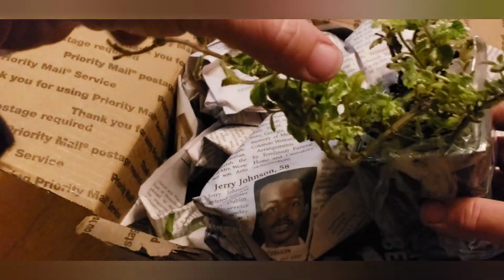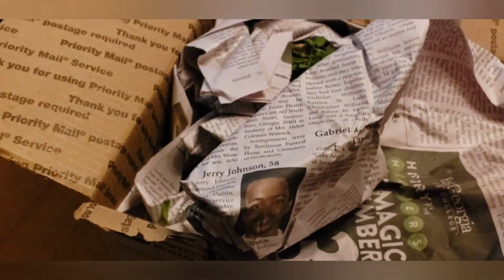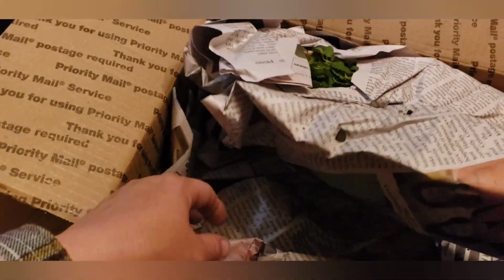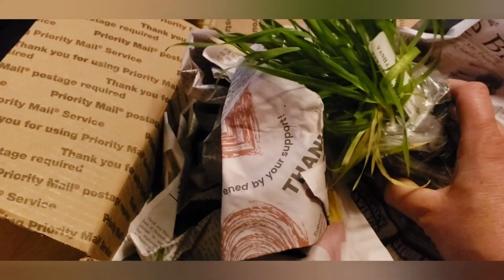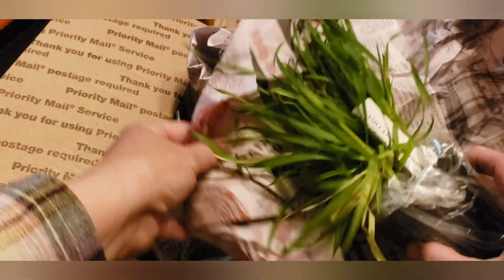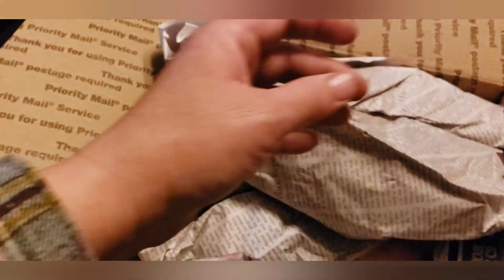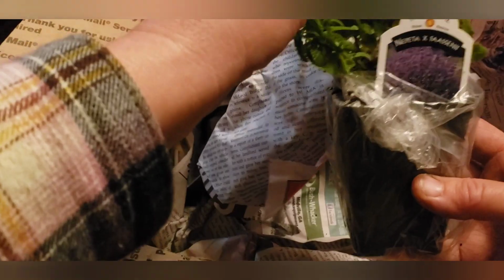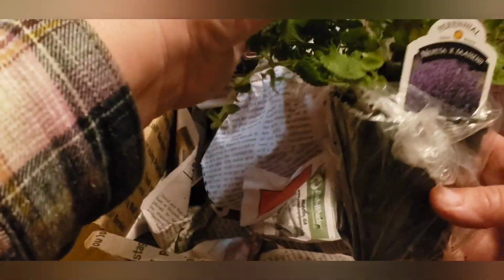Okay, I think this is the pineapple mint. It has the variegated leaves and it's a trailing mint. This is the vanilla grass. And this is the Kitten Catmint. It's supposed to be very short in height.